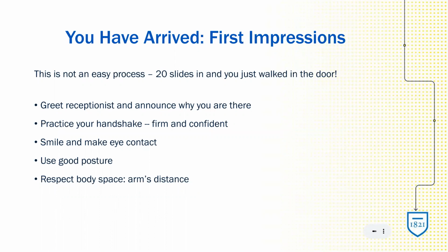Okay, so we are about 20 slides into this presentation, and now you have arrived at the interview. So we're going to talk about how to deliver a great first impression, and then we're going to move to speaking about asking and answering questions. So make sure that when you arrive for your interview, you greet the receptionist and announce your name and why you're there. Practice a firm and confident handshake.